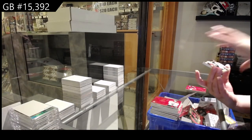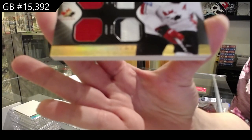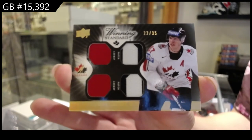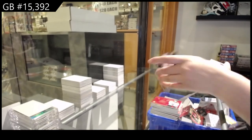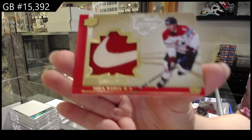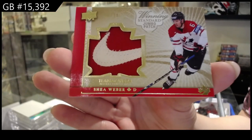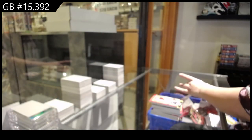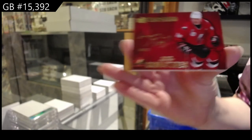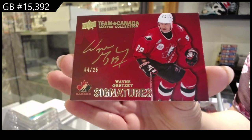Winning Standard, dual jersey, dual patch, number 235, Sidney. Winning Standard jumbo patch of Shea Weber. And we finish off with a Team Canada Signatures number 225, Wayne Gretzky.